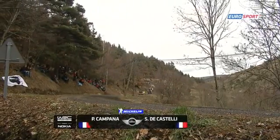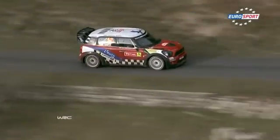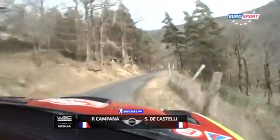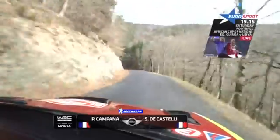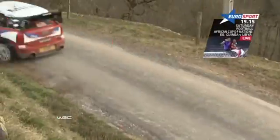Well, Pierre Campana, the Corsican, driving the second factory Mini. Had some WRC outings last year and did the French Rally Championship, of course, with the WRC machine. 6th fastest, 13.6 behind his teammate and stage winner Sordo. Campana running 8th overall.